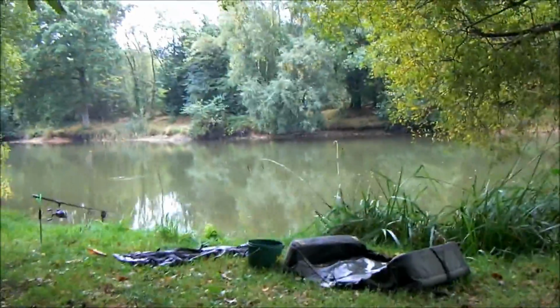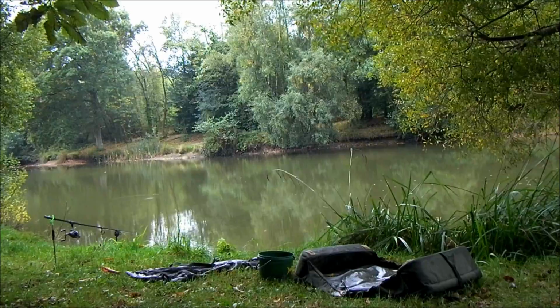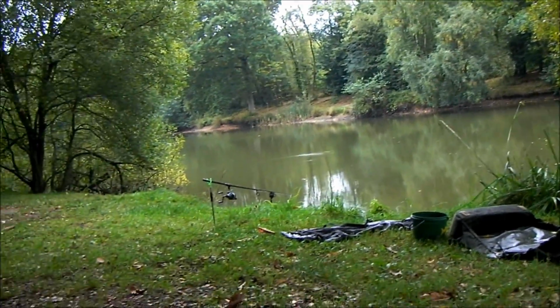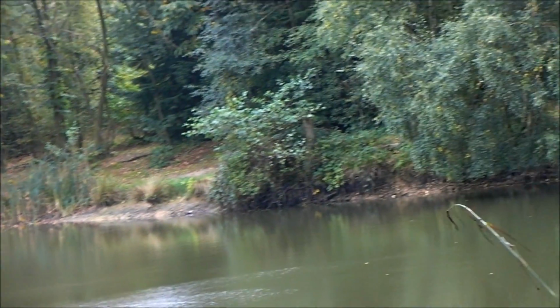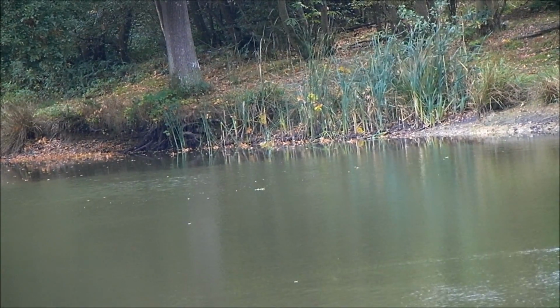I'll grab the camera now. So turn around so I can see what I'm filming. The left-hand rod started off that bush there, off the marginal shelf. Then it went out to that tree there for the night, didn't have anything. And now it's over by those reeds there, just off the shelf. Oh, no, focus, there we are.